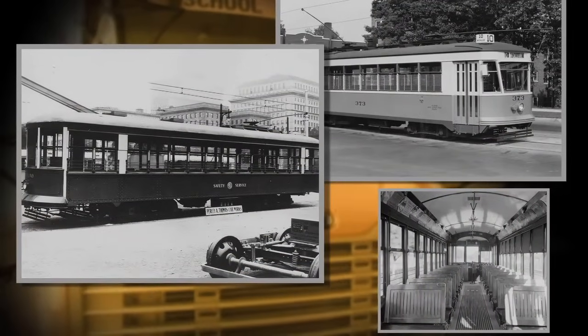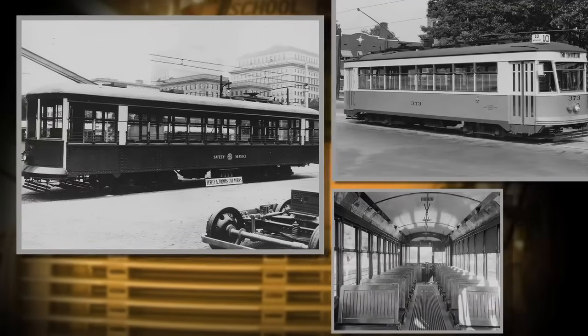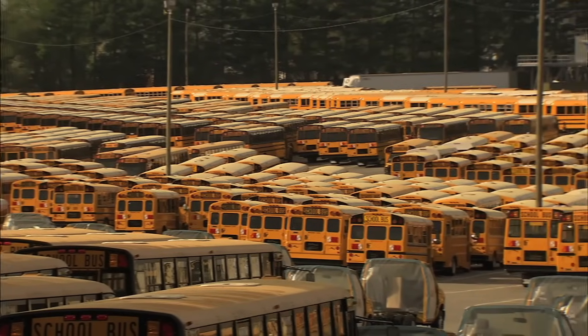Starting in 1916, the Pearlie A. Thomas Car Works made streetcars until that mode of transportation became outdated. So Thomas switched to making school buses. And over the years, a lot of them. If you're into school buses, this is your field of dreams.